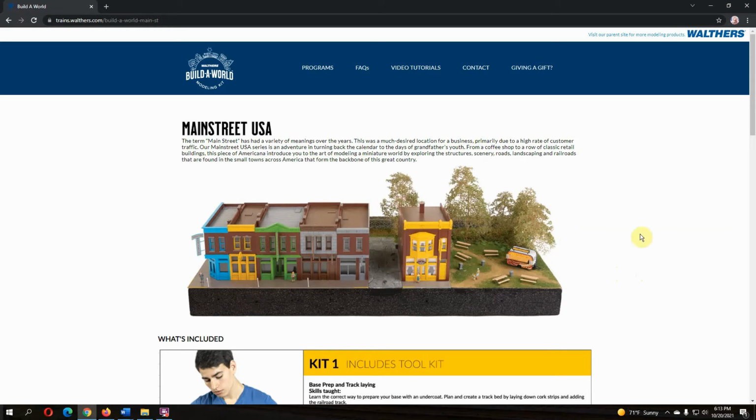I like that. It says the term Main Street has had a variety of meanings over the years. This was a much desired location for businesses, primarily due to a high rate of customer traffic. Our Main Street, USA series is an adventure in turning back the calendar to the days of grandfather's youth. From a coffee shop to a row of classic retail buildings, this piece of Americana introduces you to the art of modeling a miniature world by exploring the structures, scenery, roads, landscaping, and railroads that are the foundation of the small towns across America that form the backbone of this great country. And I couldn't agree with that more.